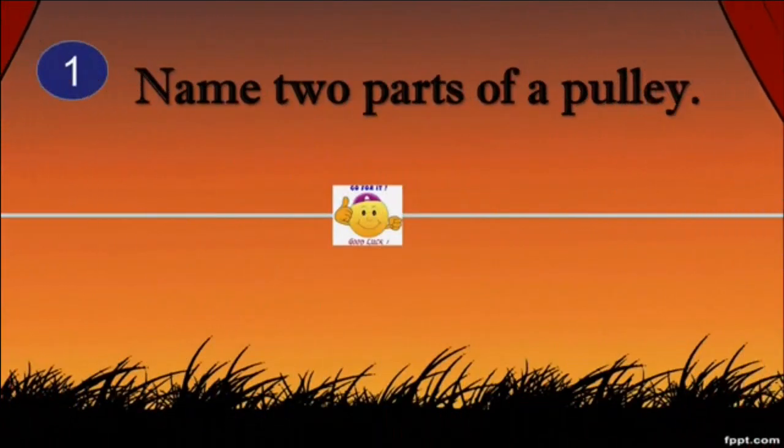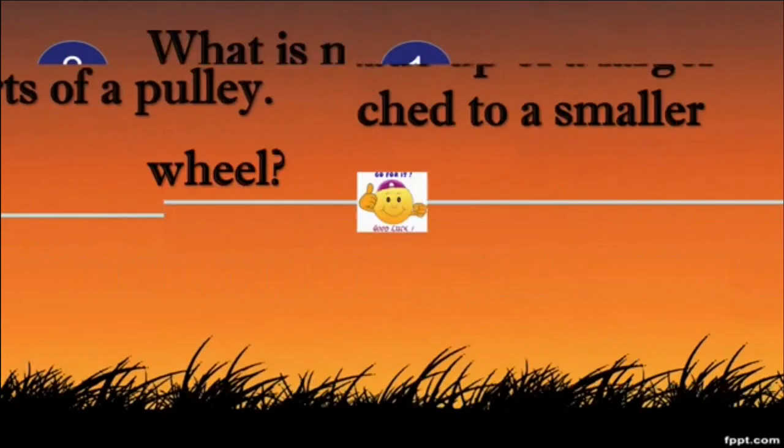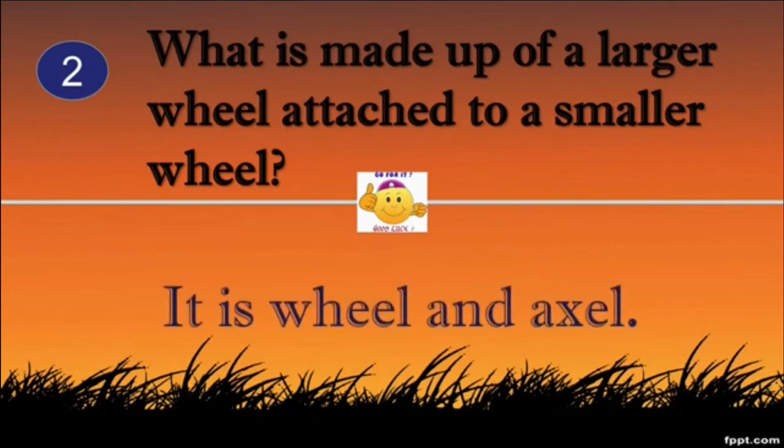Name two parts of a pulley. Two parts of a pulley are a rope, chain, and a wheel. You are correct. What is made up of a larger wheel attached to a smaller wheel? It is wheel and axle. You are correct.